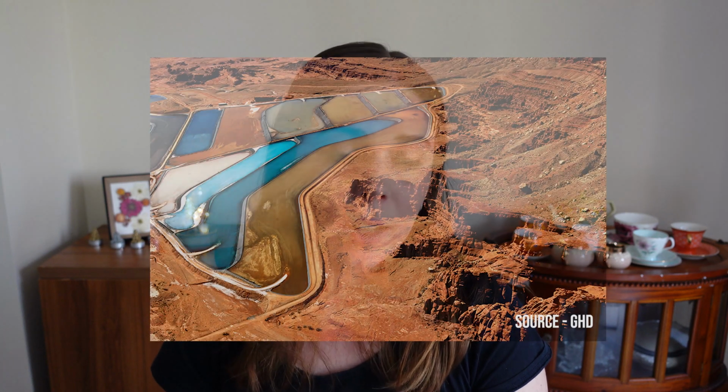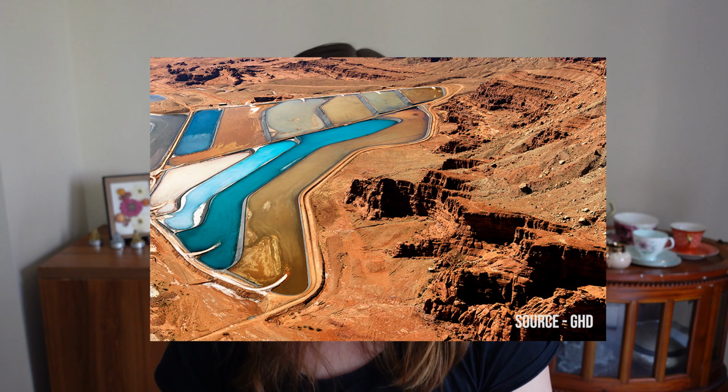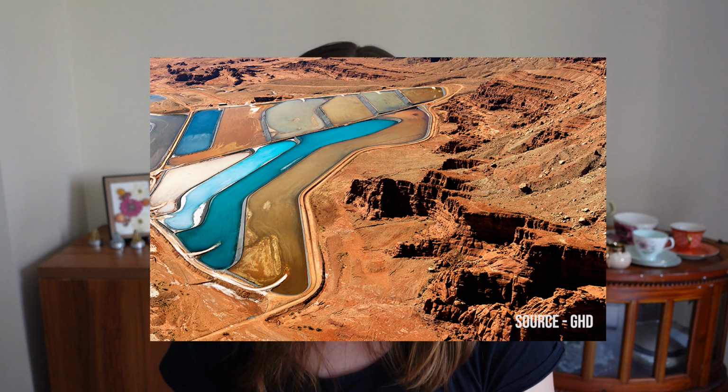Originally, I was working in the labs looking at tailings, which is one of the waste products of mining that is really high in pH, chemicals, and is really difficult to grow things in. So I was looking at whether we could change those tailings into something a little bit more productive to manage waste production on mine sites.